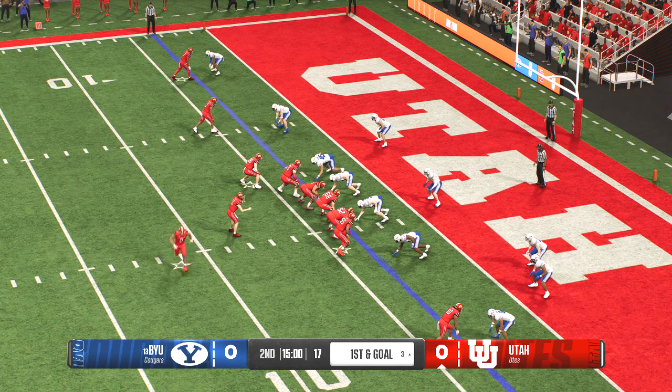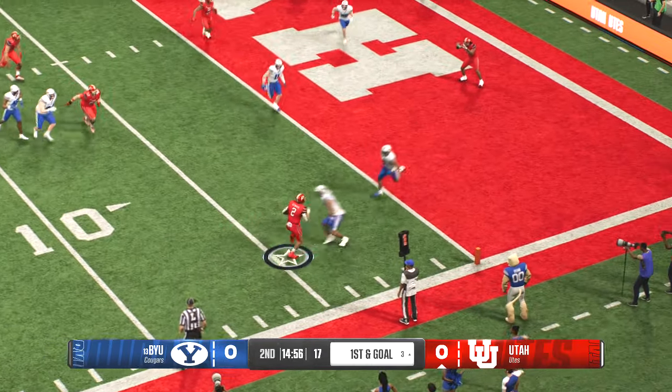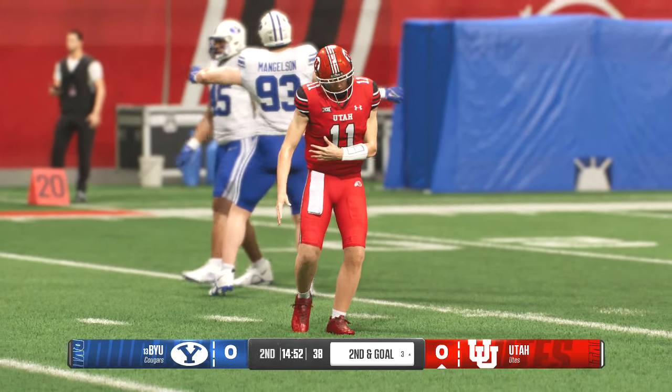Motion by the back, defense better adjust. Bringing pressure. Here's a throw underneath to the back. Nowhere to run. They'll corral him for no gain.